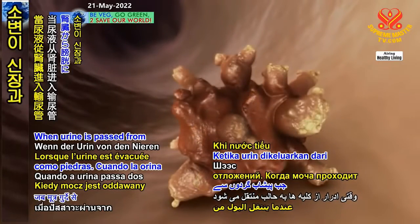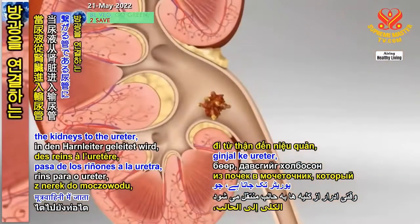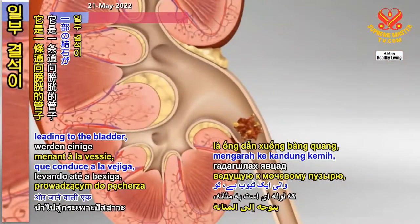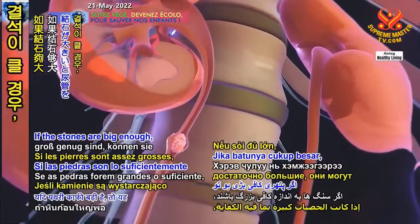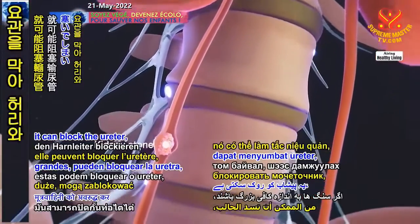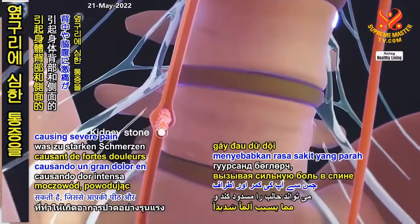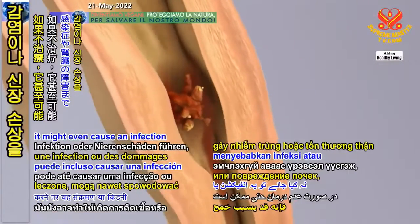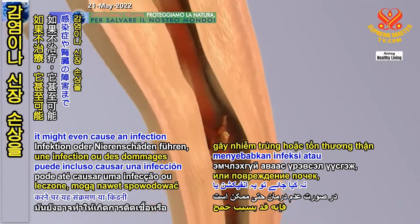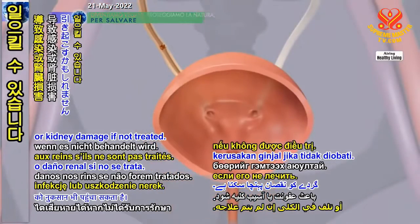When urine is passed from the kidneys to the ureter, which is a tube leading to the bladder, some stones will get carried in the urine. If the stones are big enough, they can block the ureter, causing severe pain in your back and sides. When that happens, it might even cause an infection or kidney damage if not treated.